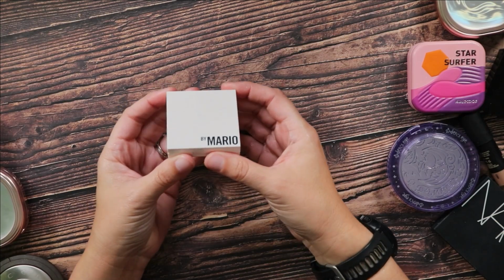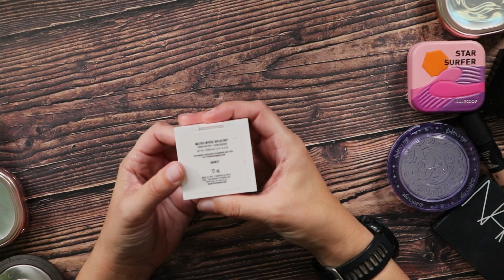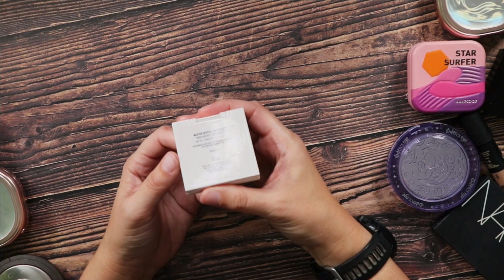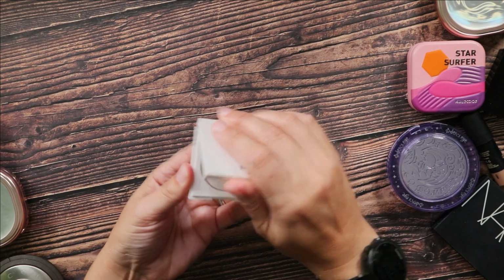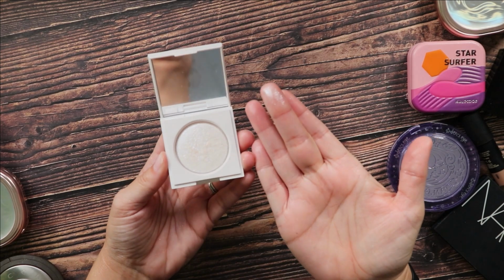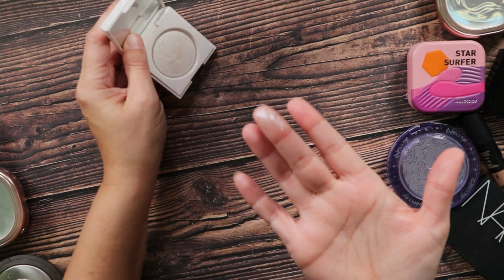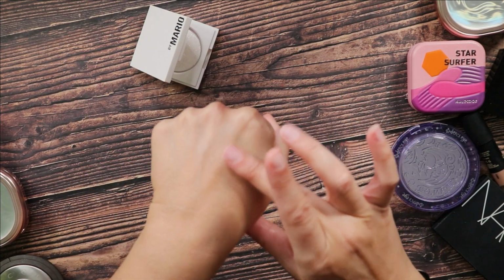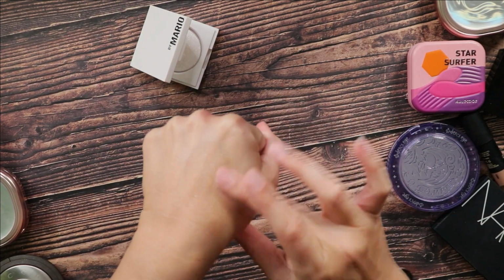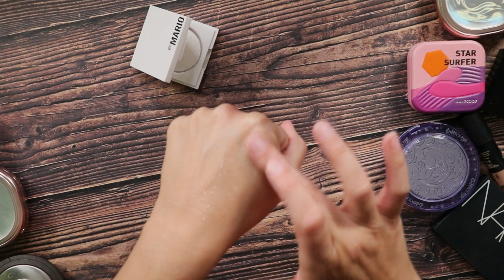Oh crap, I just found this one. This is another Makeup by Mario. This is the Master Crystal Reflector in Quartz. And this one is definitely sparkly. There's not an awful lot of underlying pigment to this. It's more just a very, very sparkly topper.